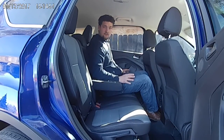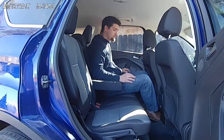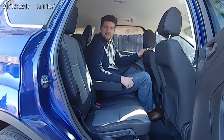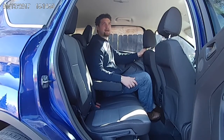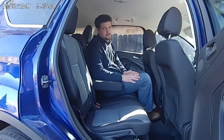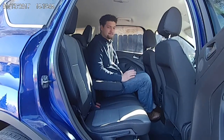The back seats aren't extraordinarily comfortable. They're pretty stiff, pretty firm. I feel like they would fit somebody smaller than me a lot better. But that said, I do still have more than enough headroom, which is always something that's nice for me, being somewhat taller.